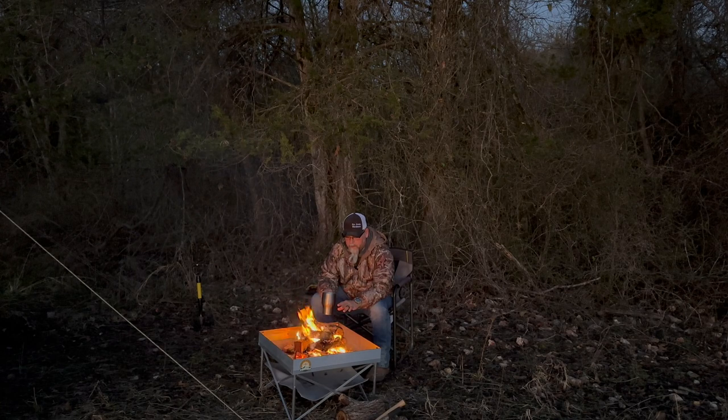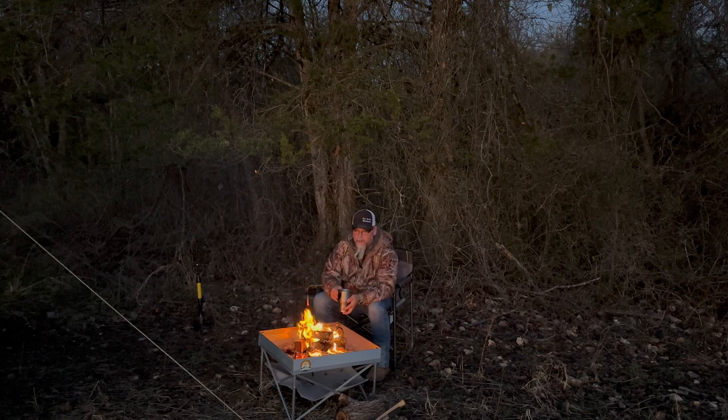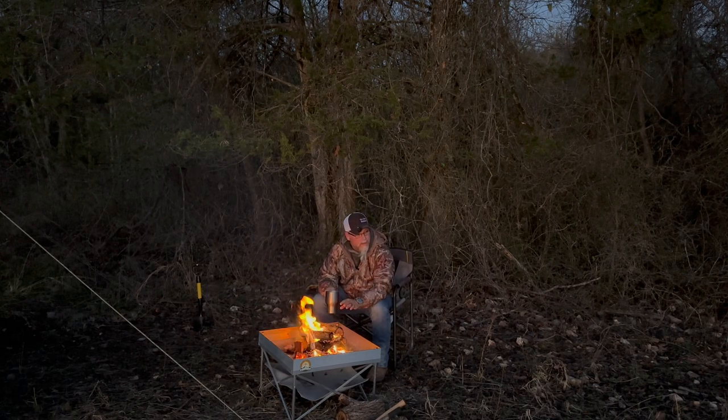Fire feels good. I think it's about 31 degrees now, last time I checked. But I don't think it's supposed to get out of the 40s today. I think the high is in the high 40s. But that's a big difference from where we've been for the last little while anyway. We've had some pretty nice warm days. Quite a bit of sunshine. Been pretty nice.